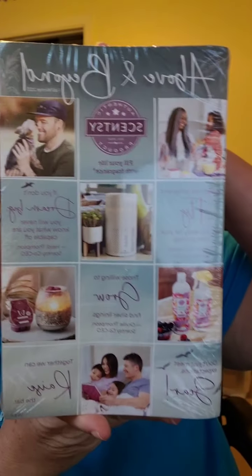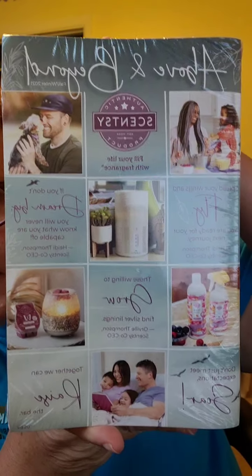The fall catalog is in. Isn't that pretty? So whoever needs a fall catalog, they will be available August 1st to you. Let me know in the comments if you would like to get a sample of any of these fall fragrances. I have the stickers that I can send out to everybody.